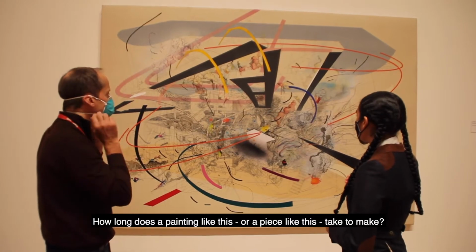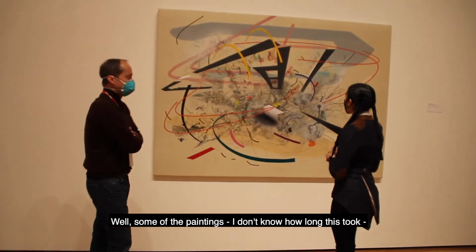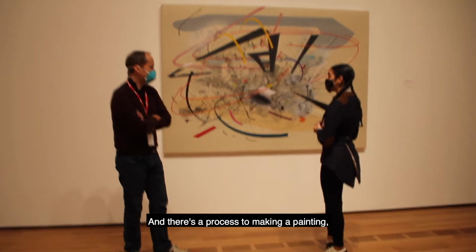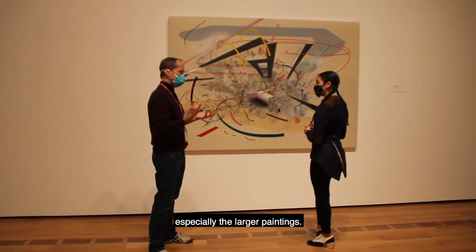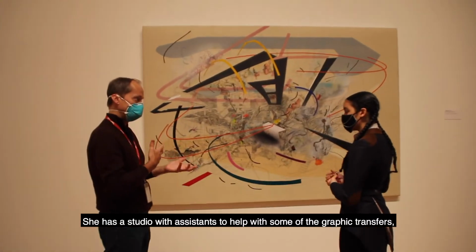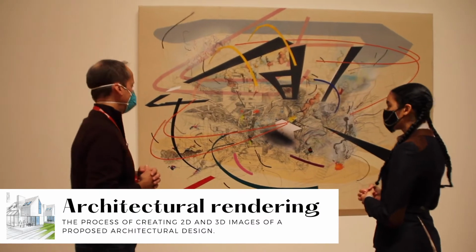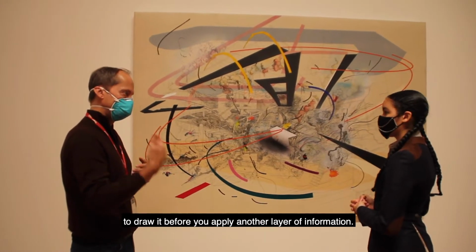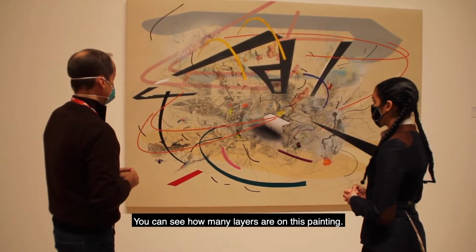How long does a painting like this or a piece like this take to make? Well, I don't know how long this took, but some of her paintings took years to make. And there's a process to making paintings, especially the larger paintings. She has a studio with assistants to help with transferring some of the graphic information, the architectural renderings, for example. All the different layers, of course, take time to dry before you apply another layer of information. You can see how many layers are on this painting.